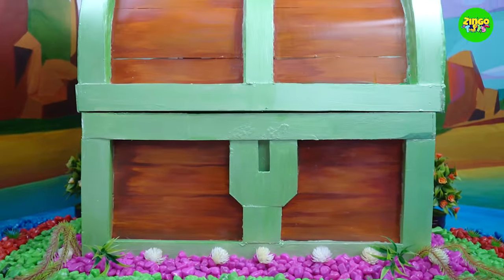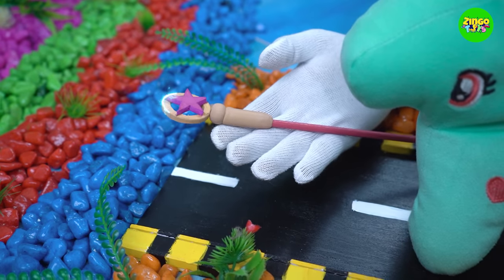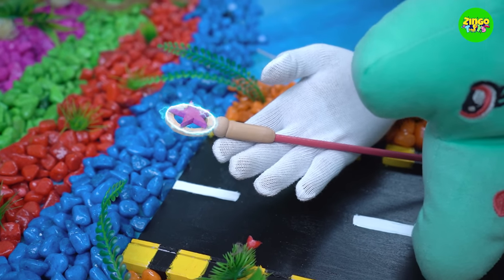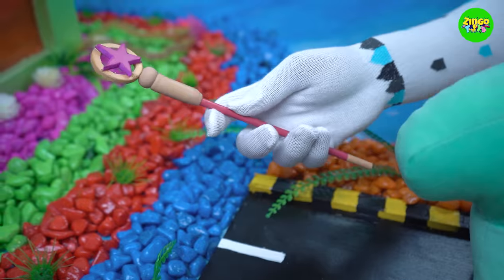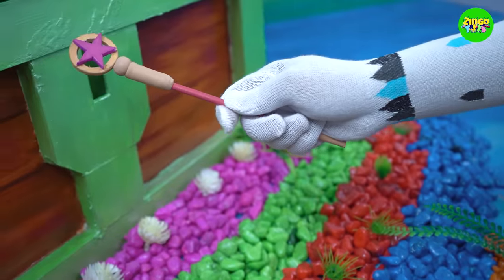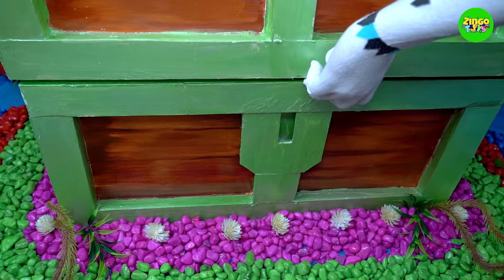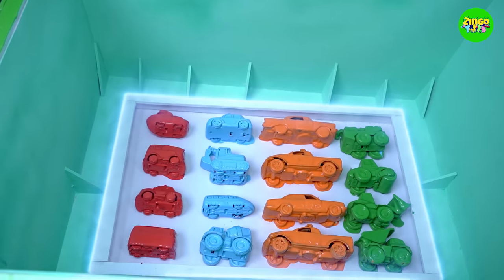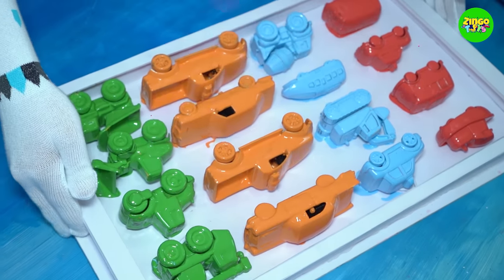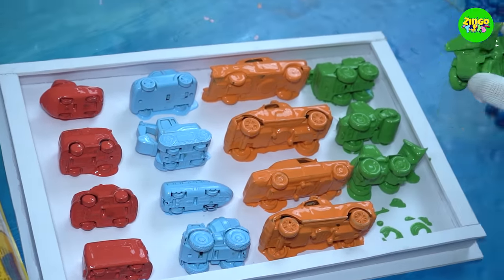Hey, this is a treasure box. Wow, it looks like a magic wand. Let's open the box. Lovely, so many colorful toys inside. Let's take the first toy and wash.